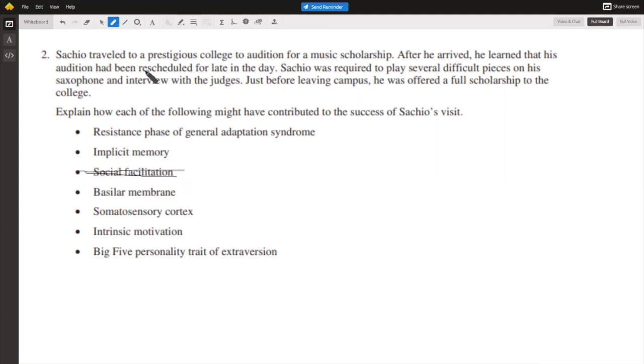Okay, so Sakio traveled to a prestigious college to audition for a music scholarship. After he arrived, he learned that his audition had been rescheduled for late in the day. He was required to play several difficult pieces on his saxophone and interview with the judges. Just before leaving campus, he was offered a full scholarship to the college. Explain how each of the following might have contributed to the success of his visit. Okay, the resistance phase of general adaptation syndrome.